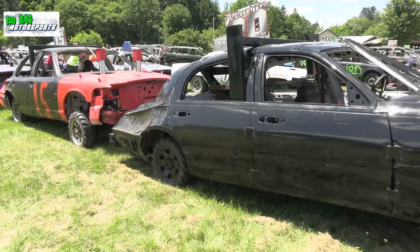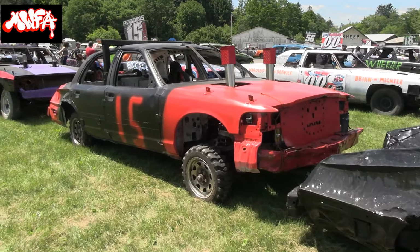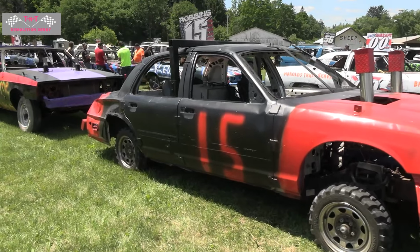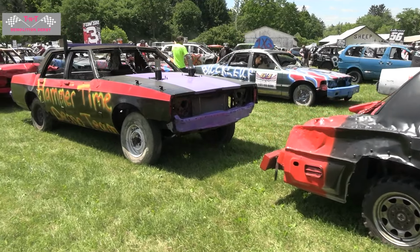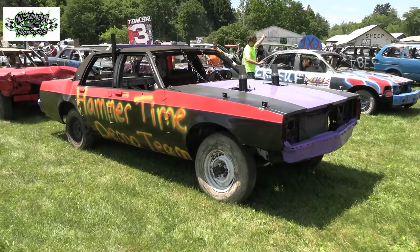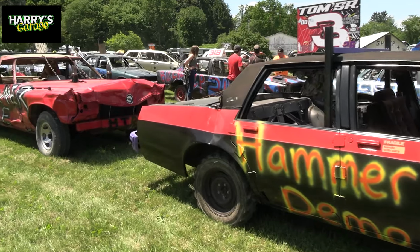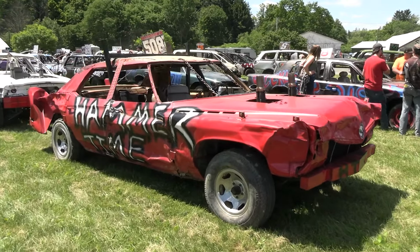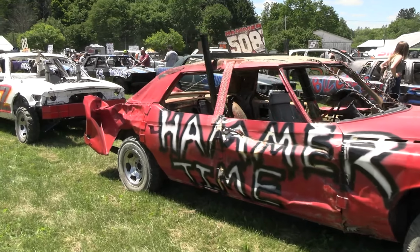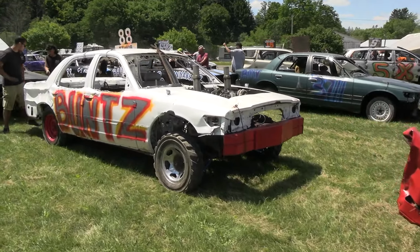I believe they're allowed some plating on the suspension to make it solid. I'm not sure if they allow actually any fix-it plates on this class, but it's kind of an interesting mix of new and old iron. I'm always impressed at the old iron that seems to find its way out here in New York. I just don't know where you guys are finding it still, but I always like filming it. Man, that's a heck of a bumper.